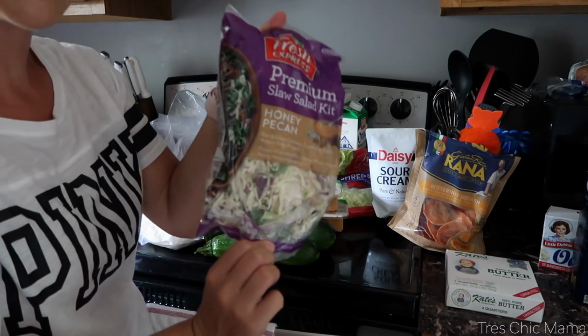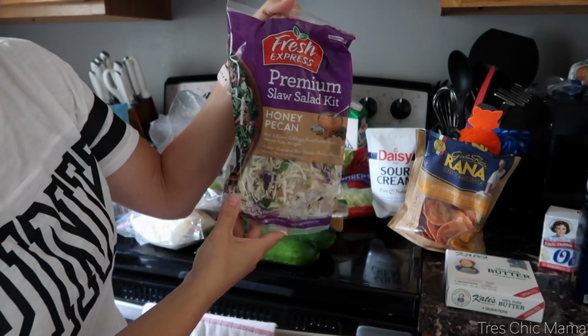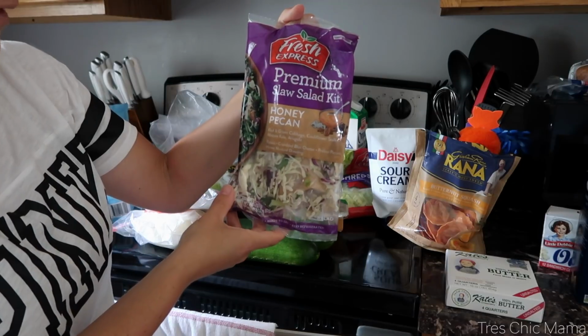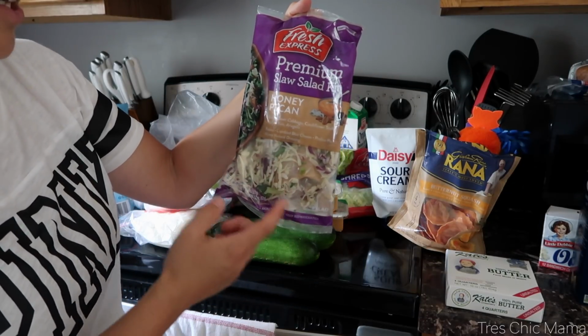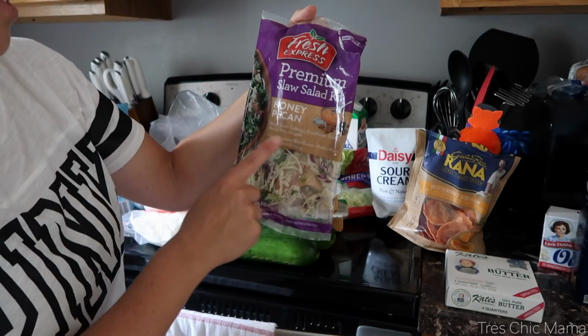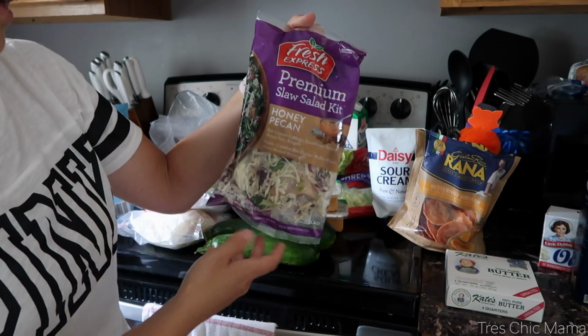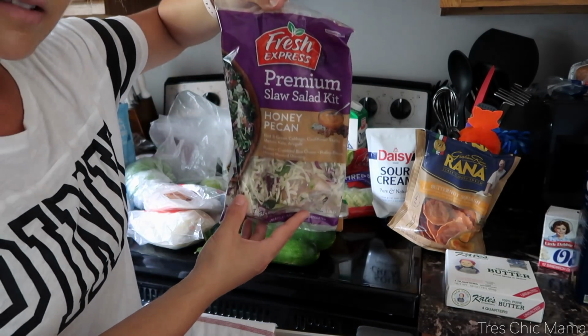A random salad lunch for me. This is the honey pecan. I don't think I've ever tried this kind before, but it's mostly on a slaw mixture. It says it has blue cheese crumbles, which I love, praline pecans, raisins, honey mustard dressing, arugula, cauliflower stalks. It looked and sounded delicious.